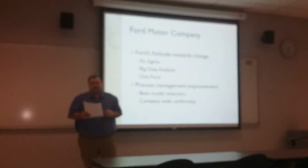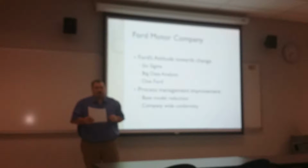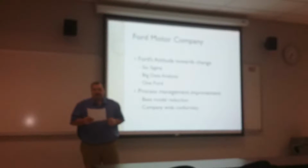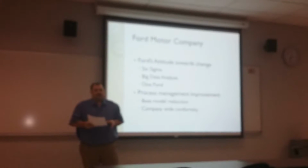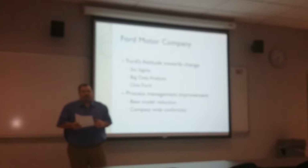The reason they came up with this One Ford is they want to reduce base models, and they want to create more company-wide conformity. They were just running into some issues with some models. They were eating up way too many resources and money throughout the company.